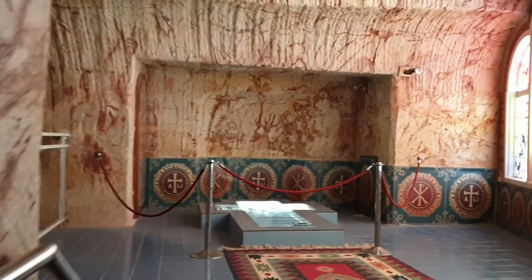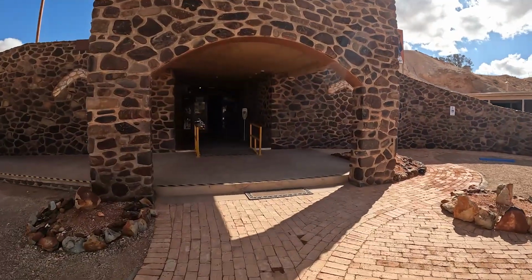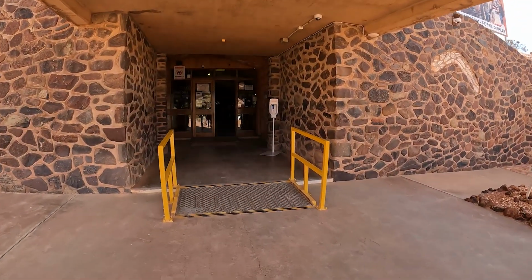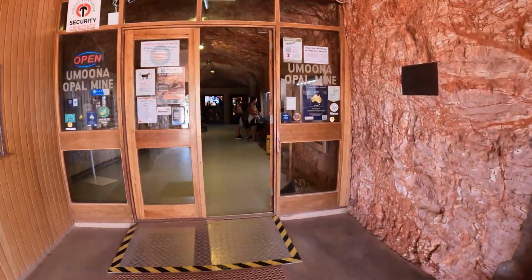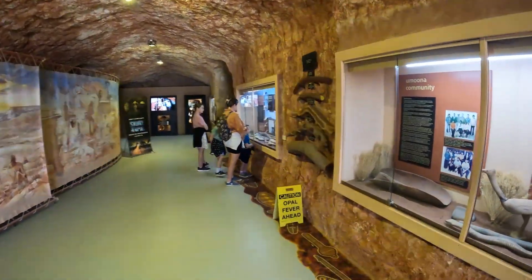So our next stop, we did the Umuna. It was probably the best opal mine tour of the lot, the one that we enjoyed the most. The Umuna opal mine tour, not gold mine. It was great. It was a guided tour, which was really great.